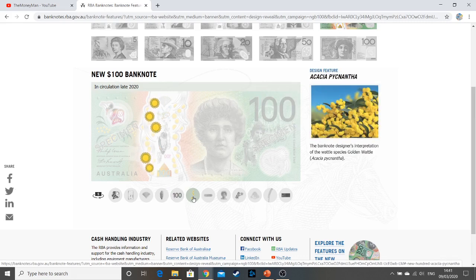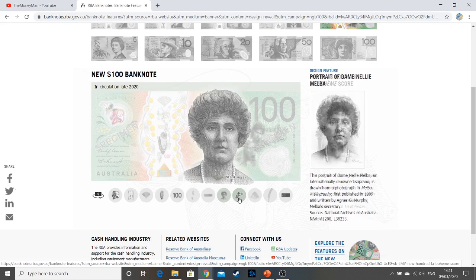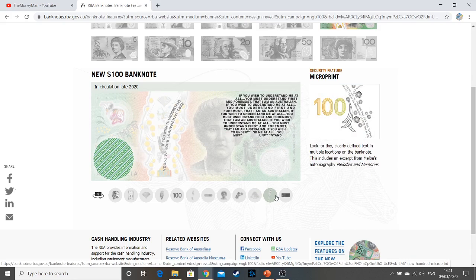So you can see that it's basically telling you what the images are and all this stuff. I can't do a better job than this. This is a really fantastic way of showing off your banknotes. Love the braille feature, very nice. You can see we've got the portrait of Dame Nellie Melba right there. She was on the previous one. She continues to be on this one, just a different portrait. And you can see, yep, really nice imagery in this banknote. Lots of history. It's going to be a great release, and I can't wait to get hold of this.